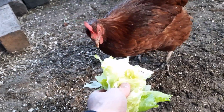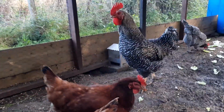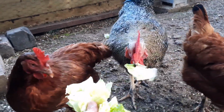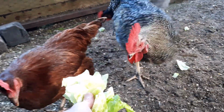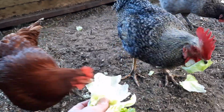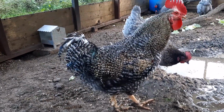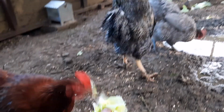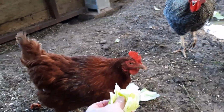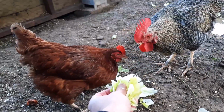What's this then? Oh, Cockerel's coming to have a look. He's jealous because his girls are coming to me instead of to him. Just you be careful with my fingers. You know he's going to get me, don't you? He's going to get this finger. The red ones know. Look at it, he's so jealous. Yeah, that's getting a bit close to my fingers now.